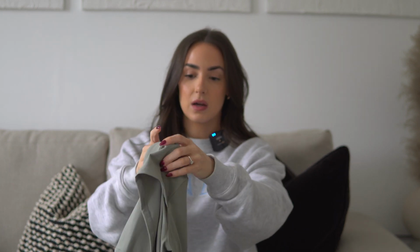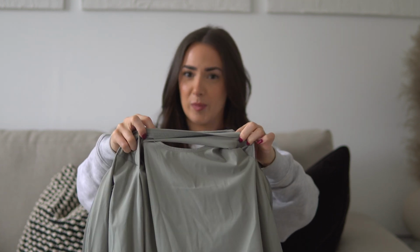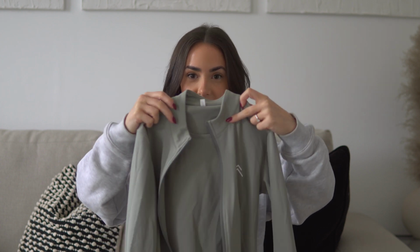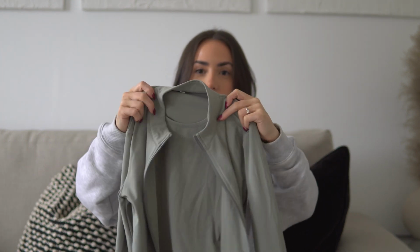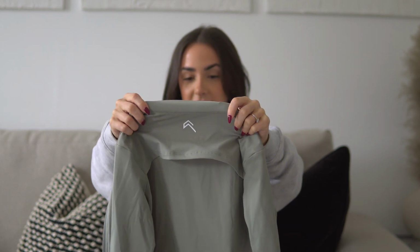So from the back, we do actually have this little open airway kind of little piece here. To be honest, I don't really take notice of it because it's from the back and it doesn't feel any different, if that makes sense. The only thing I wish this jacket had were pockets. So there's no pockets on the jacket. They do have the little thumb holes, which I love, and just the logo on the front here and also one on the back just there.